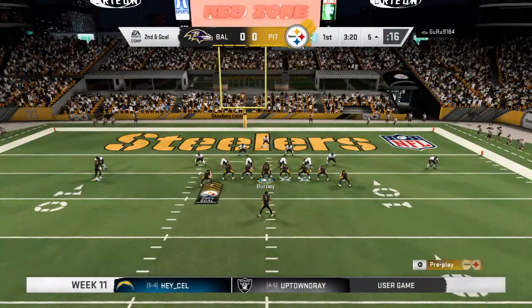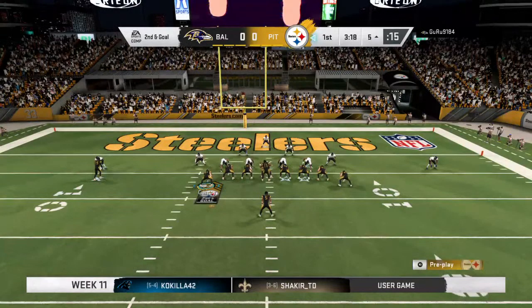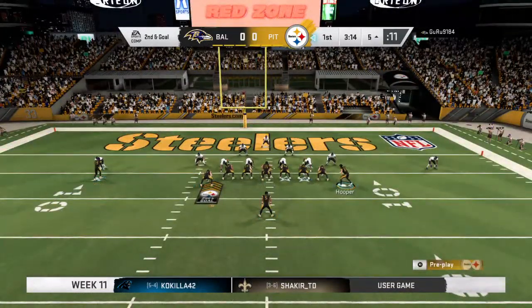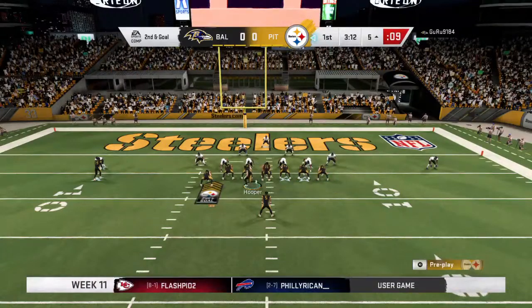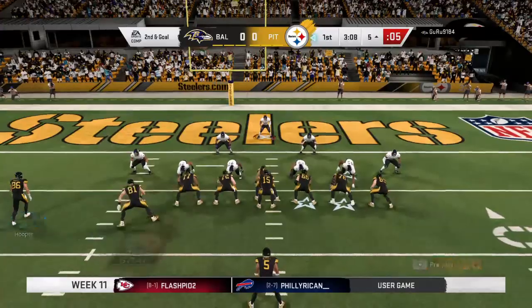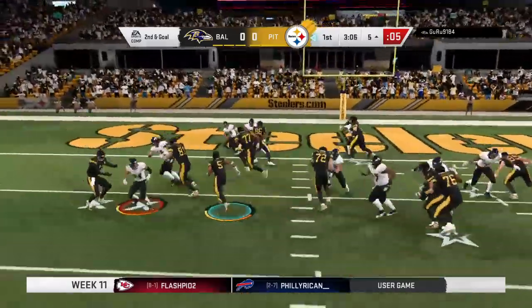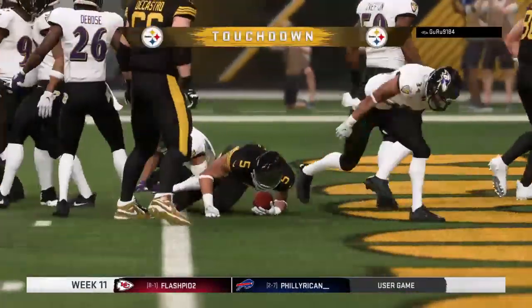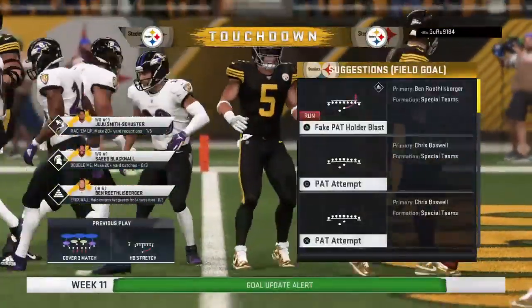And the ball smack dab on the 5-yard line. Here's 2nd and goal. Go. Motion. Take four. Now a handoff here to his running back. And he's in. Touchdown, Pittsburgh.